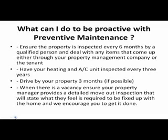Light bulbs, just some of those minor things, because we've had AC issues, and when our vendors go out and see a filter that hasn't been changed in a year, that's going to go back on the tenant. So we have these guidelines in place to help both sides on that.